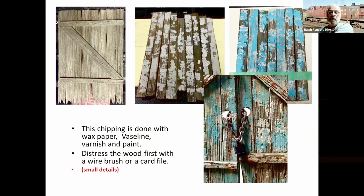This is a new technique I discovered. A lot of us are used to using paint that chips when you chip paint. There's two ways of doing it, I guess. The one way I used to do it was I called it the Chuck Doane method. He sent me the instructions, and I used it until this.